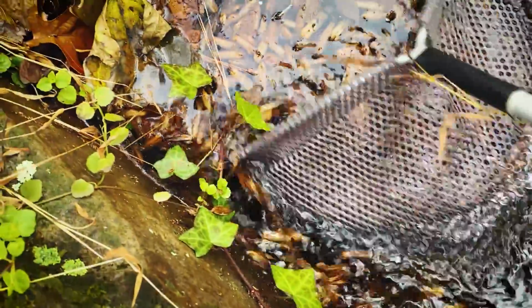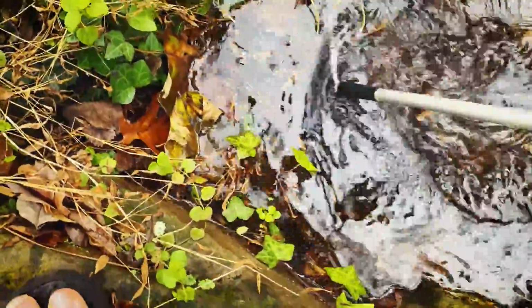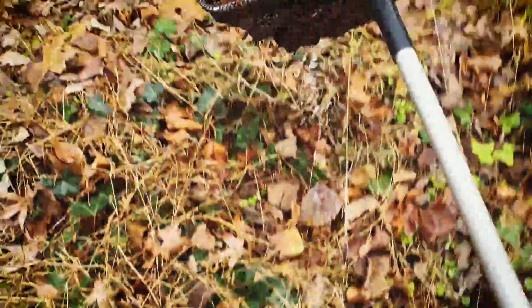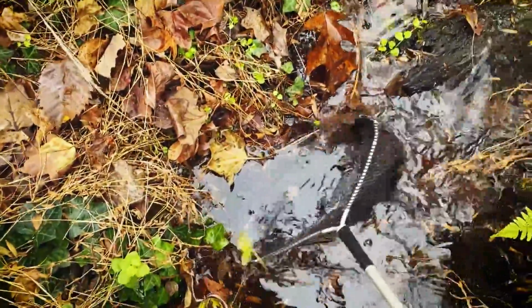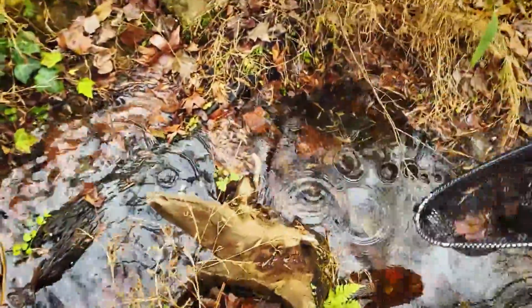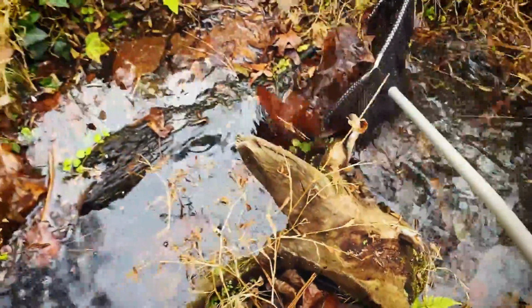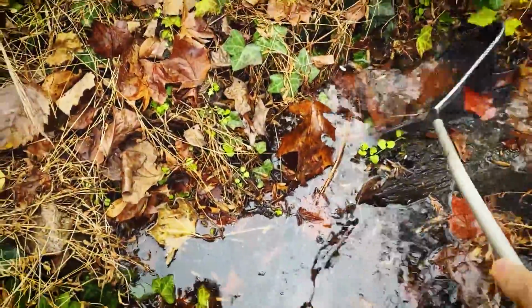But I do have a lot of stuff built up, like these little seed pods from trees that I like to get out of here. And so I'm just going to get some of this stuff out, and yeah, just do some maintenance. And since it's going to be a little bit warmer, we're going to be able to see some turtles moving around. So we'll see what we can see. We'll get a couple more scoops in and go see if we can see some turtles.